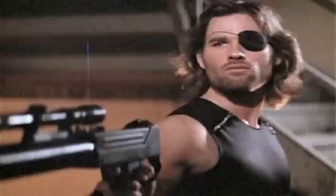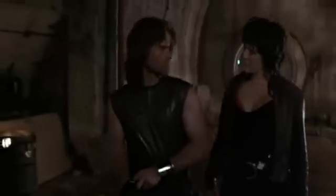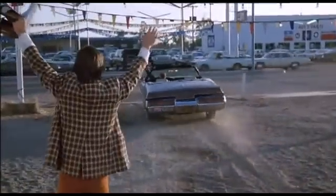So we got Escape from New York, Kurt Russell, Escape from LA, Kurt Russell. They are different people, believe me. You are Snake Plissken, aren't you? It used to be. So then there's, we'll say, Used Cars, Kurt Russell. You're gonna love it, Stan! Trust me!